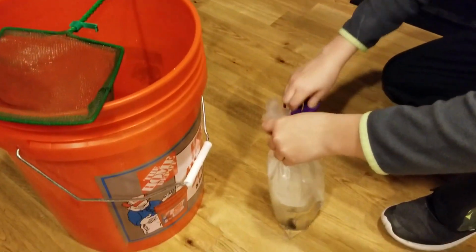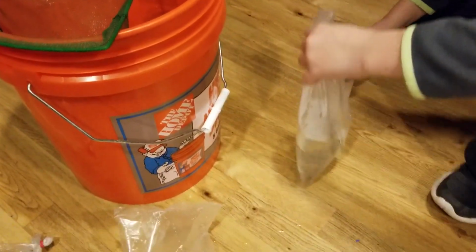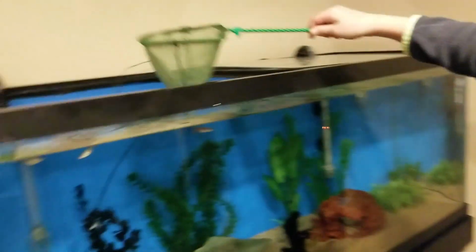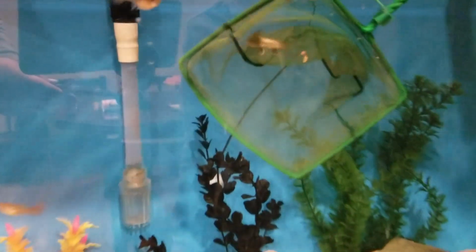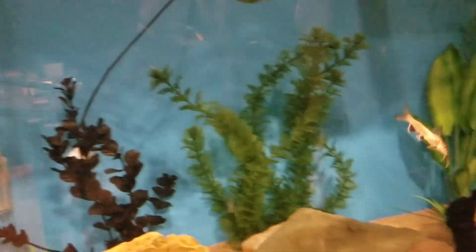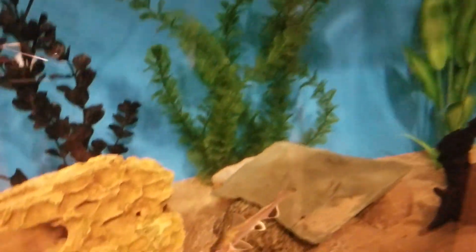Right, set up the little pen. Water. Releasing him. Oh, look at him go. Sorry, I know you don't like it, bud. There you go. Freedom. Oh, and he joins the silver dollar group.